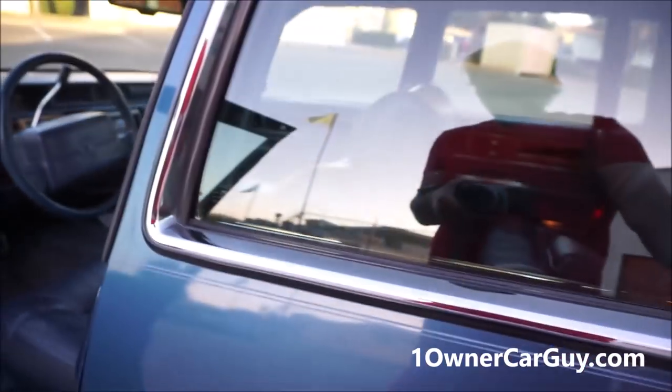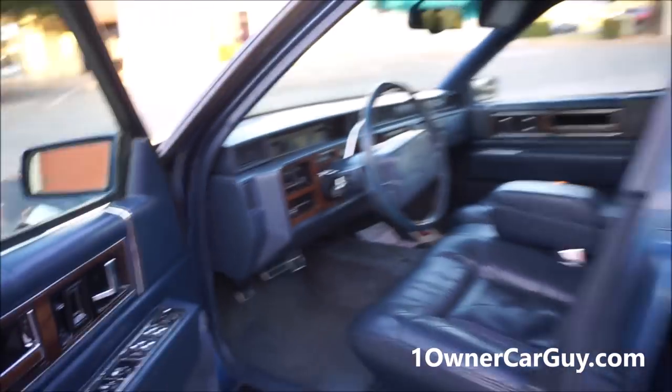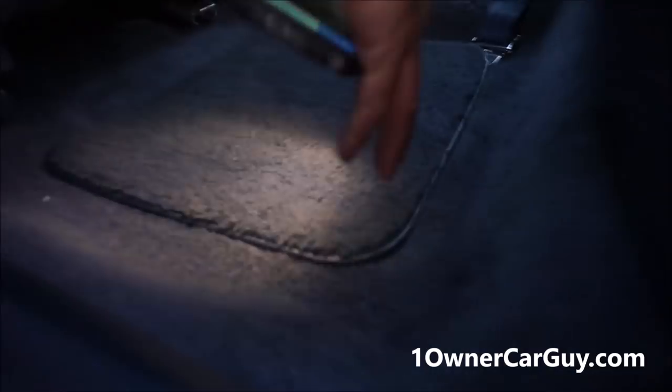I got the keys in my pocket here, so let's go ahead and look in the trunk. Let me pop the hood for the under the hood. Oh, God. Wait till you see under the hood. It's so clean. It's like a big Barcalounger back here. It's in great shape. Floors, great shape. Underneath the floor mats, great shape. And I love that thick shag rug.